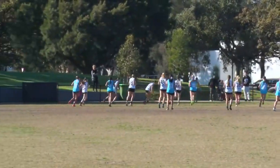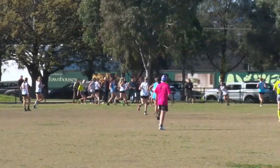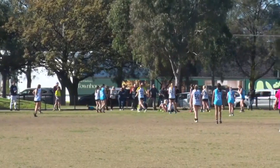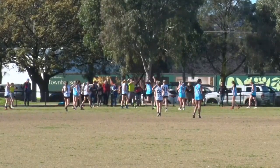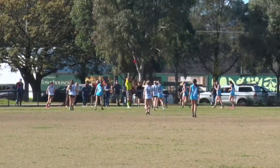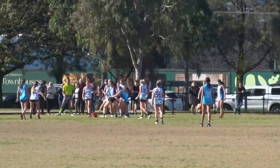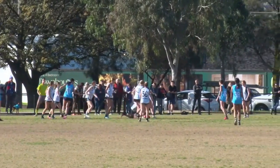Ball to the opposite pocket here now. South Metro looking dangerous. Ball dribbles its way forward momentarily. Who's going to be able to get to this one? Big pack and over the top of it. So we go again from the restart.